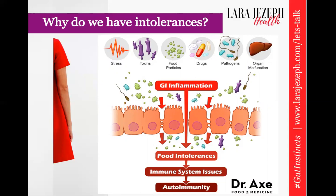As you can see, they cause inflammation in the body, and that lining is actually the gut lining. You can see those little square things with spiky hair. That's your gut lining. All of these issues are damaging the gut and causing gaps in the gut lining. You may have heard of leaky gut. Well, this is what the gut lining looks like. They then turn into food intolerances, immune system issues, and autoimmune diseases.